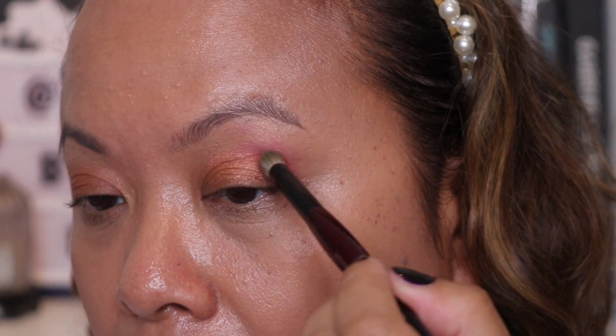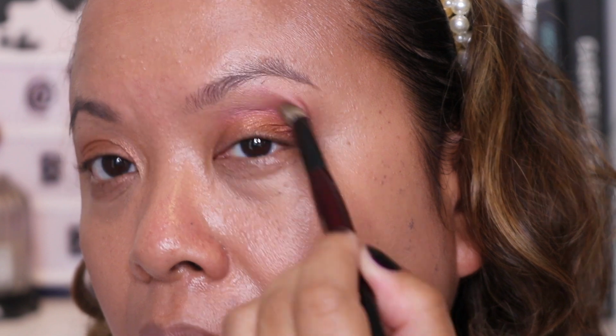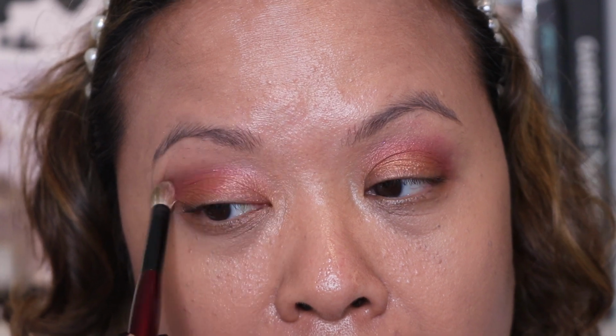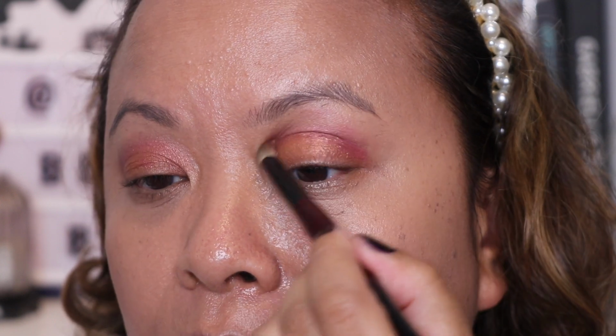I'm going to change my brush. Gone for a slightly smaller brush. Going in again, putting it just on the crease there. Same with the other side. There are so many ways you can use this, but I love the way that pops against my skin tone. And I love how big this mirror is.